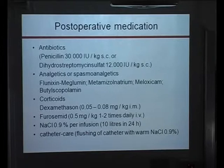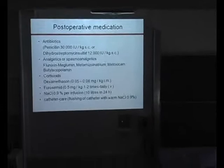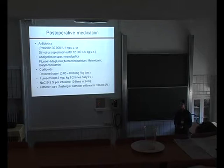catheter after the operation. So 2 days after your surgery, you should flush the catheter the first time. With fluids, you can take the sodium chloride, but it should be warm. Because if you imagine that you get cold liquids into your bladder, it wouldn't be very nice.